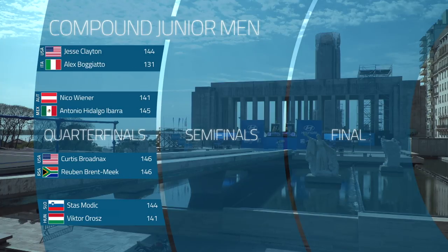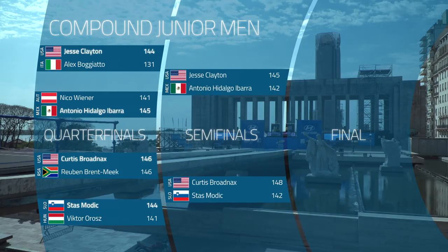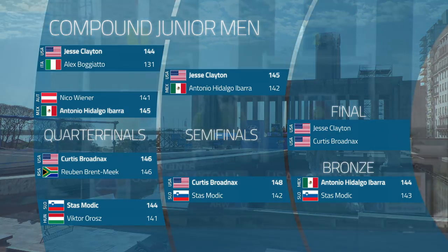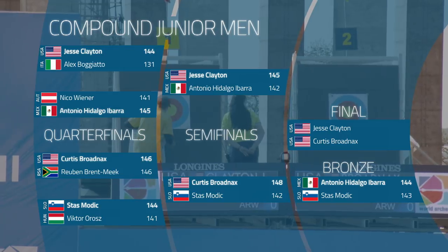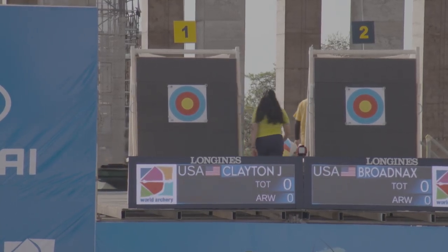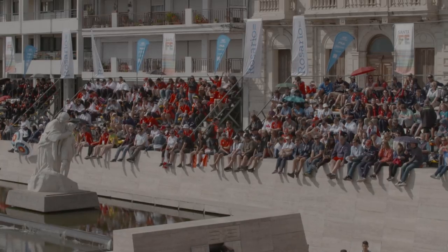So we have the last compound match of the championships, the junior men division. And we see Jesse Clayton of the USA fighting through to the final gold match. And Curtis Broadnax, also of the USA, meeting in this gold final. I think this might be a world championship for the USA. It may be.